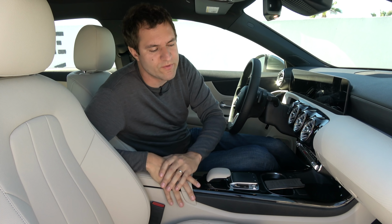Now, next up in the glove box, you open up the glove box and there's a little diagram there telling us the owner's manual is in here. There's a little arrow. Well, thank you, Mercedes-Benz.